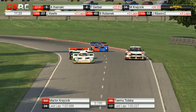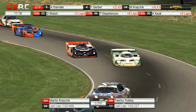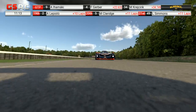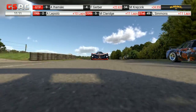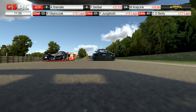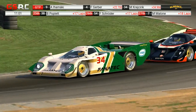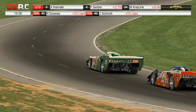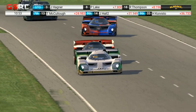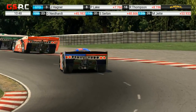Back to Krejcik and Toika, which has been the best battle on the track for about 10 minutes now, and they are still going at it under the bridge. Toika still trying to get around Krejcik as they run up on Dave Peterson and Sam Roseman. And this battle, although it is for P3 in your GTP class, is already 34 seconds behind Arto Iheimäki in first. Justin Albrecht is that third car in line as well, the blue and orange Nissan back there. That is also for position. He's done a nice job of keeping up with these two.